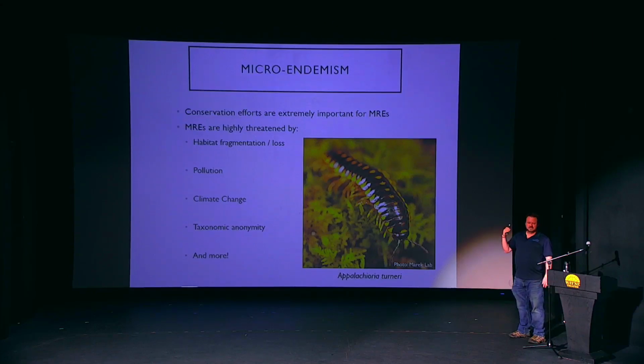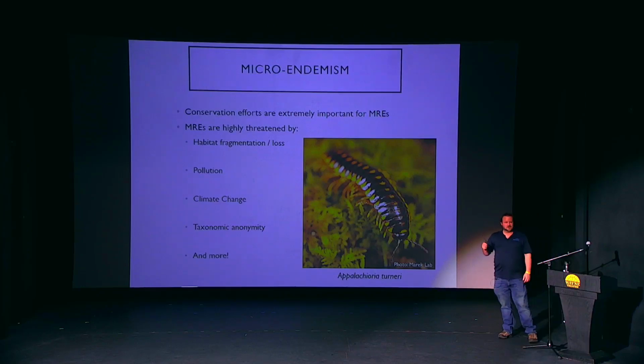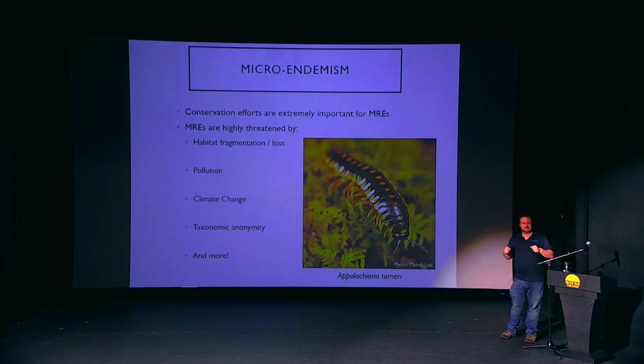As I said, they're highly threatened by habitat loss, any change in their habitat. Climate change is potentially a really big driver of extinction for these. And then there's the concept of taxonomic anonymity, which is basically that we don't know that they exist. So no one knows to protect that area, because no one has looked to see if there is a species there.